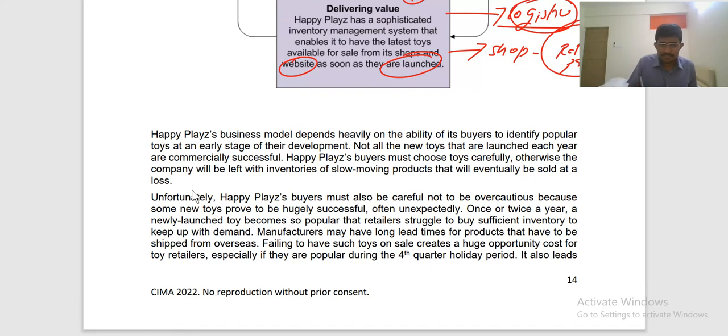Happy Playz's business model depends heavily on the ability of its buyers to identify popular toys at an early stage of development. Not all new toys launched each year are commercially successful, true. Happy Play buyers must choose toys carefully, otherwise the company will be left with inventories of slow-moving products, eventually sold at a loss. Now, if this is the issue, why don't they go for consignment stock?